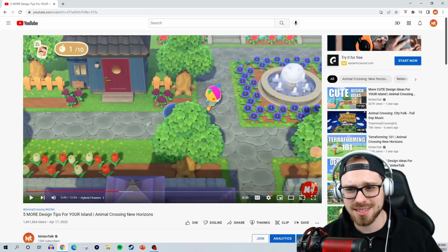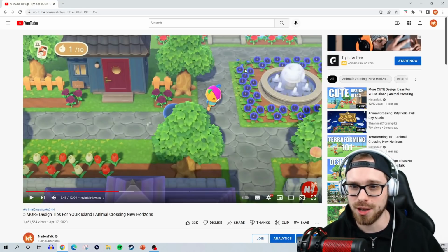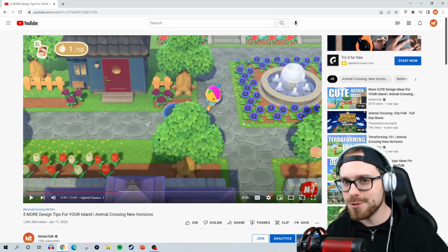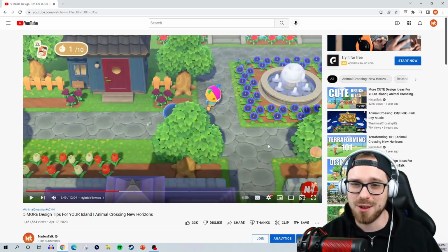And then we have this monstrosity over here. We have a fountain with dirt all around it and flowers. Doesn't look the best. It's not the worst, but right now my preferences have changed so much because I don't like this little gap in between, especially when you're using 2 Nintendo paths. So I don't think this looks good now.